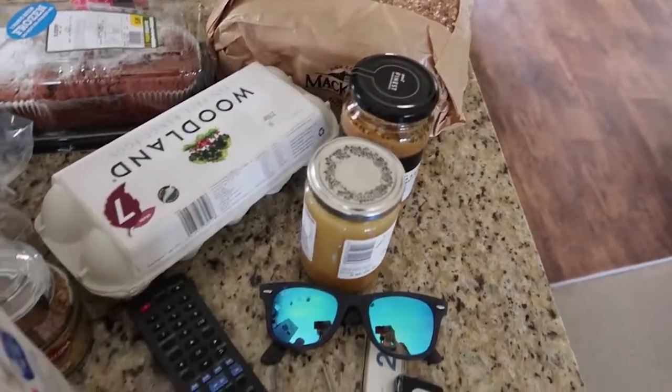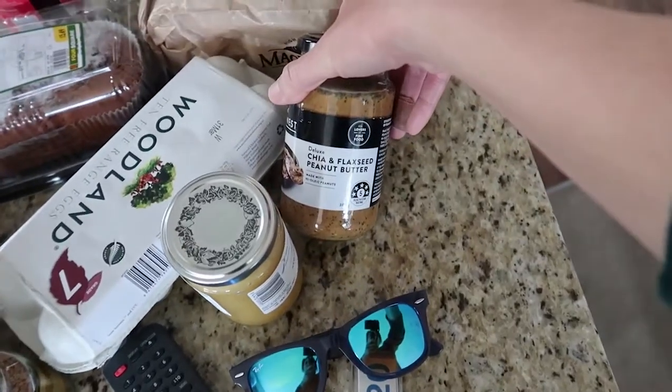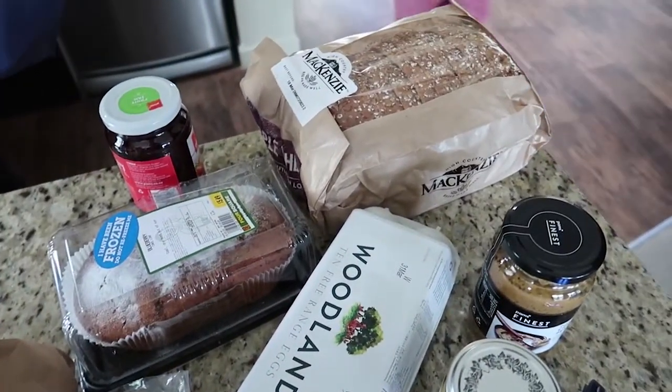Yeah, we had a really tiresome morning. We got up at like 4 o'clock. And now we're just relaxing. All the breakfast stuff. There's lemon curd. Cool. Lemon curd, peanut butter. Ooh, Mackenzie bread, which is from this region.